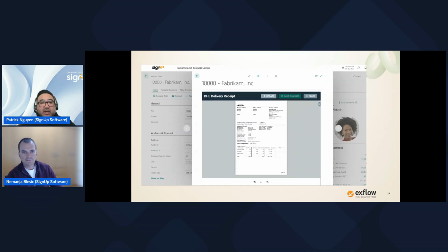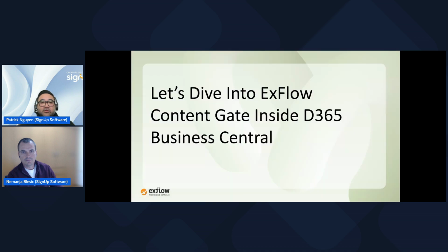Moving on, another document that you could see, here's an example of a delivery receipt, right? Really easy to just click on it, open it, see the view of the document right here from the screen. And with that, I am going to turn things over to Nemanja.